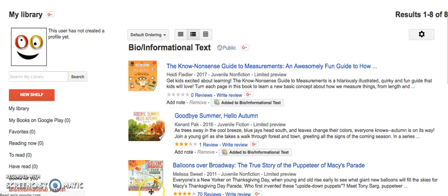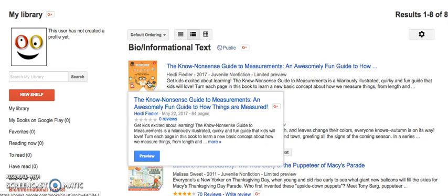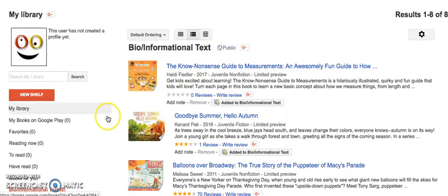So for the first book that I'm going to show you that is an informational text is The No Nonsense Guide to Measurements. So this book really stood out to me because I feel like it really does a great job intriguing children and enticing them to learn about measurements, because not all children really want to learn about measurements. It shows it in a fun way because of its illustrations and it helps them grasp different math concepts that they don't always want to grasp onto. So, the No Nonsense Guide to Measurements.